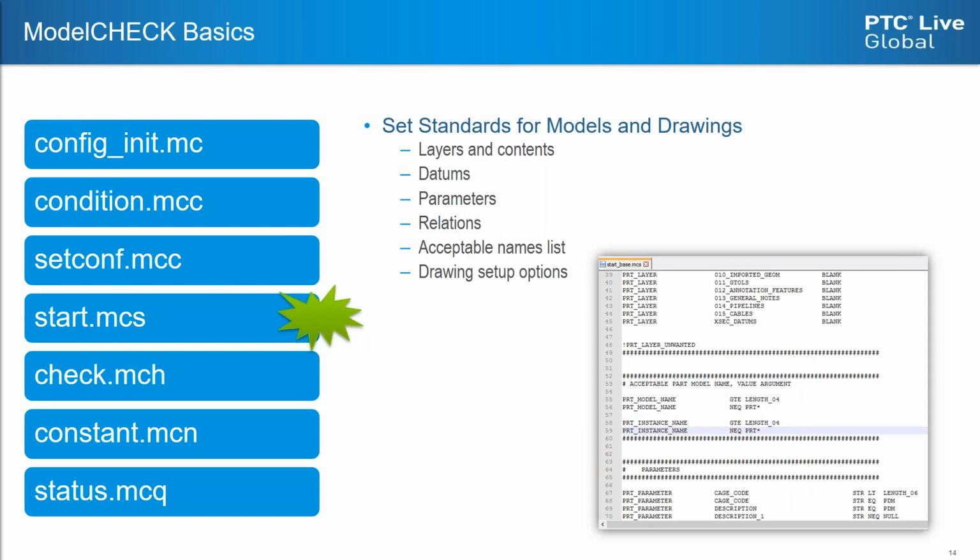Start file. Start files set the standard for your models and drawings. Pretty much every CAD package has a start setup or a start file that you use when you first start a model. In those, you have company layers, what contents are on those layers, do you have any standard default datums, any parameters, those sides of things.